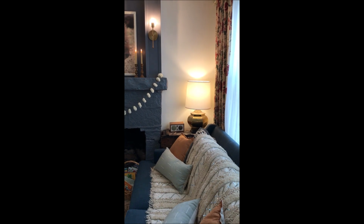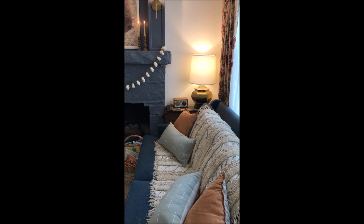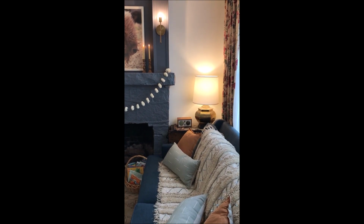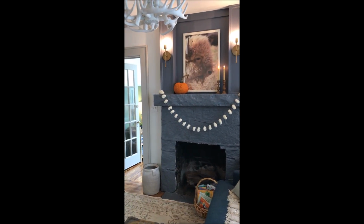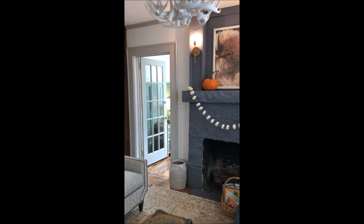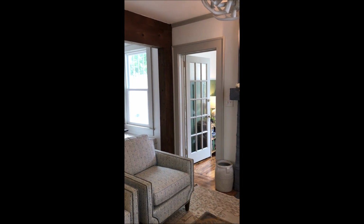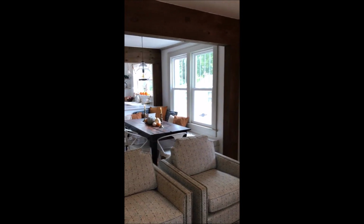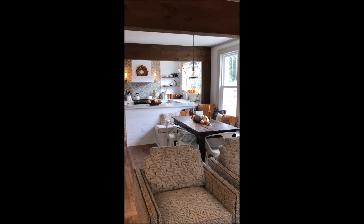So cozy. I purposely am not turning on the overhead lights for this tour, you guys, because fall, and really just any time at home, but especially at fall, screams cozy to me. So I have got the candles lit. We've got the lamps and the sconces on. We do not need that harsh overhead lighting right now. But the fireplace view makes me so happy. The banquette that I love piling up with pillows.